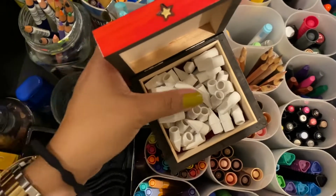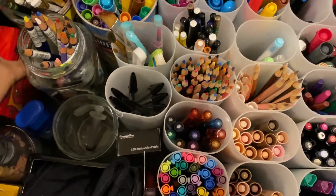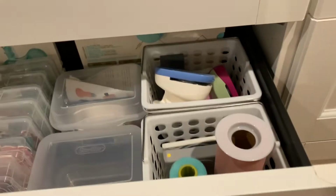These Pentel erasers, ask my friend Lindsay. I sent her a couple in Happy Mail and she's been addicted ever since. I won't turn back. It's my favorite. All right, and then watercolor, where are you?